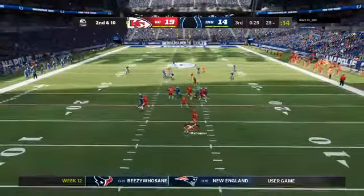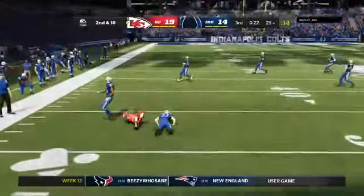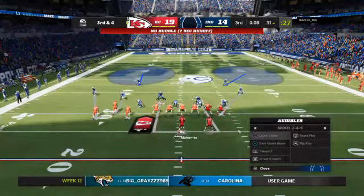Mahomes going to throw. This pass going to be caught by Hardman. They'll be dropped after a gain of about 6 across the 30 to the 31.